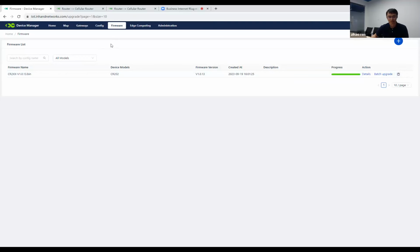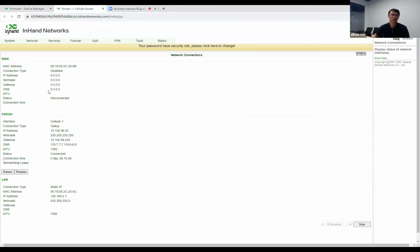And now I would like to connect the CR22 that is in my hand to it. For example, this is a CR22 that is just installed, and now I would like to connect it to our platform.